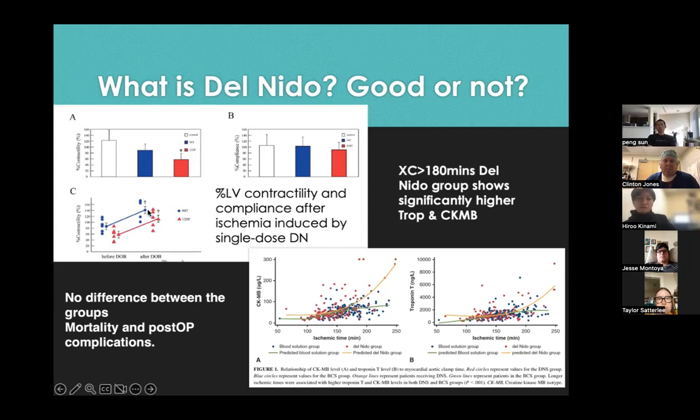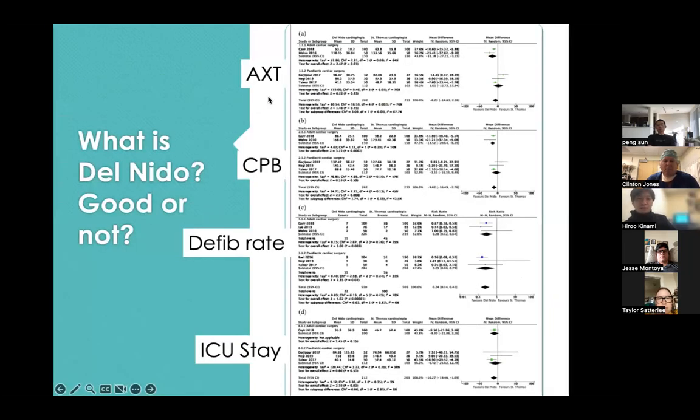So, del Nido versus other cardioplegia, the adult and pediatric systematic review. The only benefit of the del Nido is a shorter cross clamp time and bypass time on the adult side, but not on the peds side. That's above 2 sets. And the defibrillation rate is definitely lower compared to St. Thomas, which is good. This is the benefit of using the del Nido.